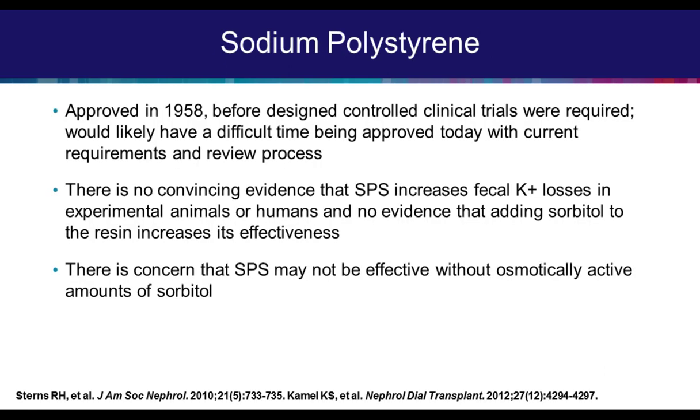Prior to now, we've been using sodium polystyrene, and this was approved way back in 1958 before we really had any designed controlled clinical trials. And I would venture to say that it would be very likely that this agent would have a very difficult time being approved today with our current requirements and review process for medications. This was kind of grandfathered in.